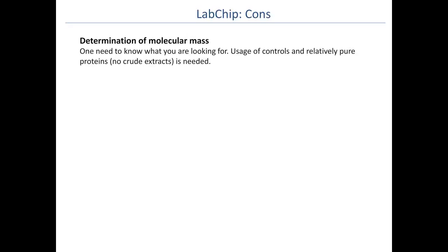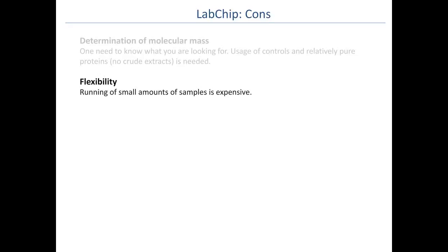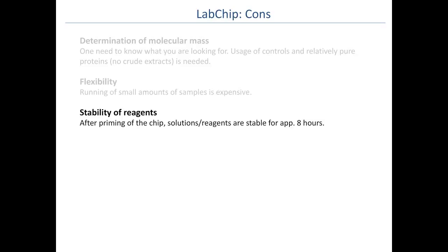So except for the determination of molecular mass, I would say that there is flexibility in running really small amounts of samples. At the moment it's still, I think, a little bit expensive, and the number which I would call reasonable would be maybe 20 up to 50 samples per day. As for stability of the reagent, when you prime the chips and have the chip ready, usually it's roughly 8 hours. So this is the window in which you can run things, which is guaranteed by PerkinElmer.